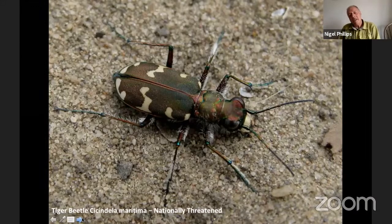It's the tiger beetle, which only occurs in the southwest in two places. It occurs at Broughton Burrows in Devon, and it's been recorded at Barrow Dunes in Somerset. It hasn't been seen since 2016. We don't know that it's there, and we would love to think it was.